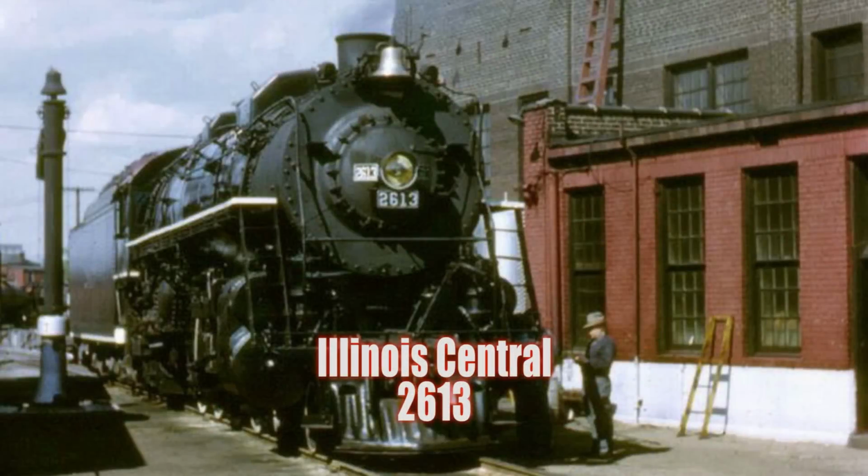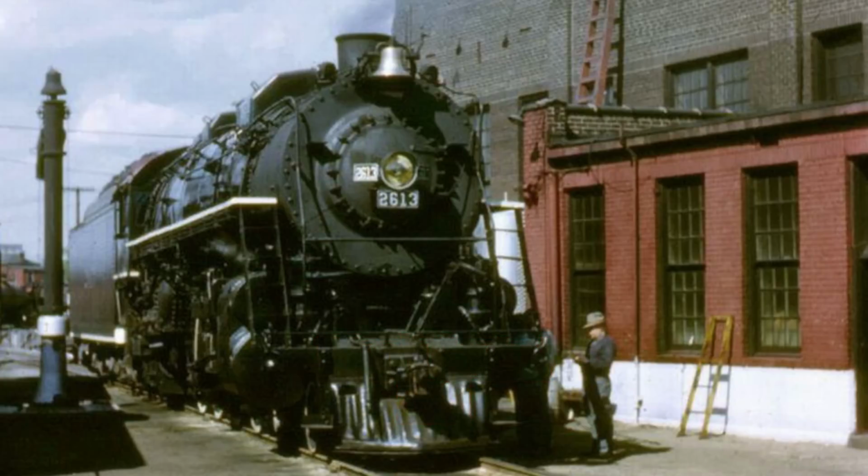Number 3. The Illinois Central's 2613. This is the story of a mountain that had every right to be preserved, but in the end, no one wanted it.